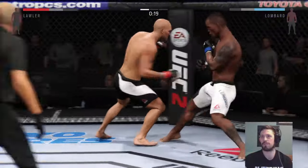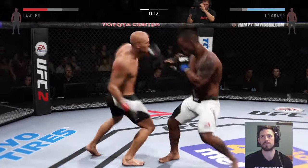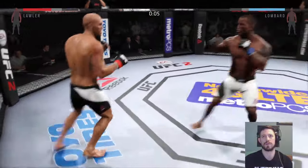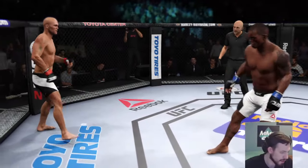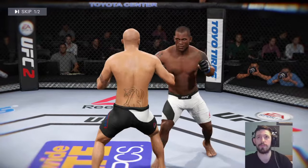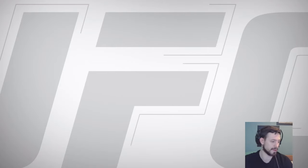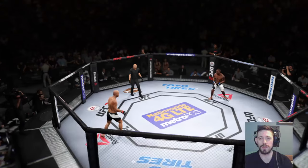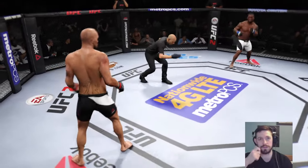Good right-left combo by Lawler. And there it is again. Good block. Inside leg kick. Joe, those are some good kicks by Lawler. Our first round is in the books. And here's a nice shot. Lands perfectly. Lots of action in that. Robbie Lawler's combinations are absolutely ridiculous. Everyone picks him for the power he's got. Round two.